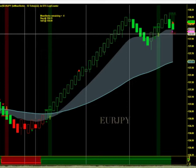Again, you can see this is a totally different system, and that's the big advantage of the diversified trading system, is that you're getting 3 totally different systems. You're not paying for one system and that's it. You're getting 3. All right, traders, let's move on to the pound yen.